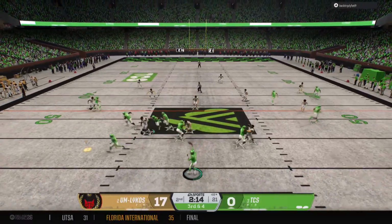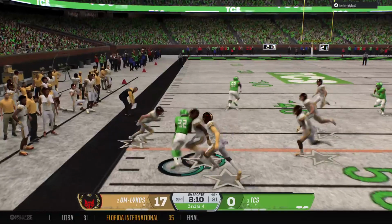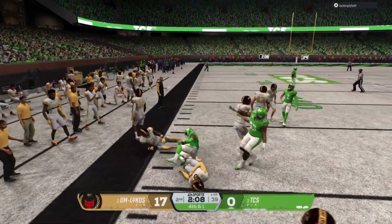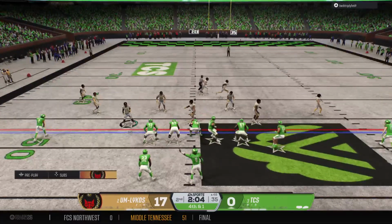They snap it. Quarterback looking to throw the ball. Here's a screen pass to the running back. Breaks into open space. And he's brought down just short of the marker on that play. Good job by the defense to prevent the first down.